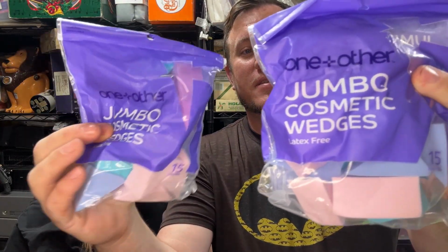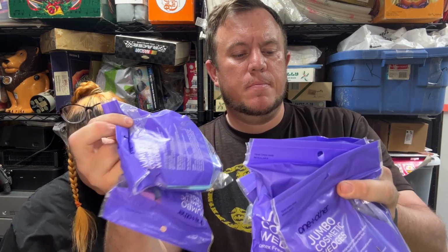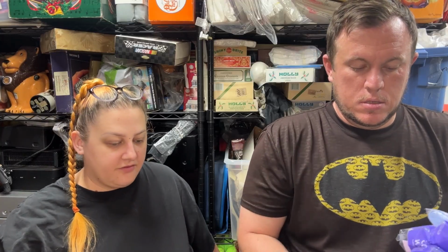First off is on Poshmark. You never know what you're gonna sell over there. These are makeup sponges, in blue and purples and pinks, different colored makeup sponges. There's a total of 6 bags of 15 each, so 90 in total. There you go, 90 makeup sponges, and they paid $15 plus shipping. We originally had them listed for $23, free shipping over on eBay.